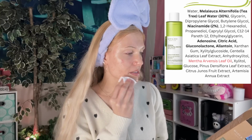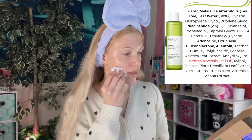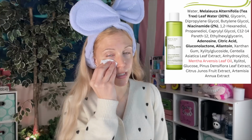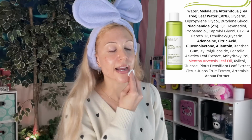It's a shame because otherwise I do like the PHA, I do like the 2% niacinamide. In a product that is labeled the blemish toner, it's smart to have 2% niacinamide. That's the level that helps with balancing sebum production. It's a good level for acne, not the level where you would start to deal with hyperpigmentation, but a good level for oily and blemish-prone skin.